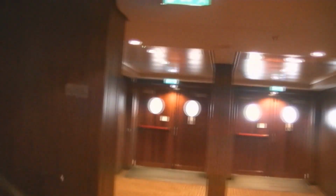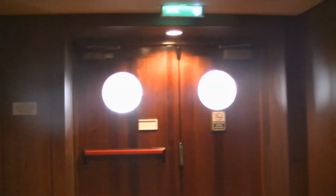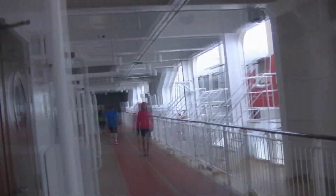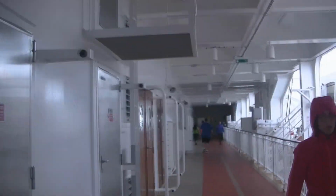Anyway, we'll now go up to deck 6, and what we'll do here is we'll show you the outer deck. Now, I like a promenade deck on a ship. This ship does have one. And to be honest, this is probably the first time I've walked out here.